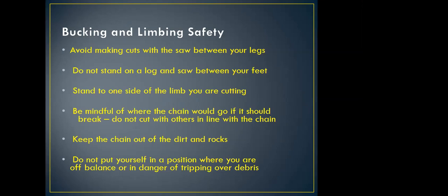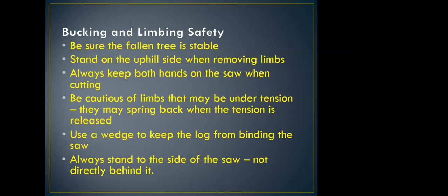Think about where that chain might go if it were to break. Understand that's why you want to be wearing your gloves and some kind of long sleeve shirt too, because if it were to wrap around or up, you want to make sure that it's not going to dig into you or your skin. Keep the chain out of the dirt and rocks. That keeps it clean, keeps it sharp. And don't put yourself in an off balance position. If you've got to reach out with the chainsaw and it puts you off balance, move your position, change the ladder position, do something, but don't put yourself in an awkward position.